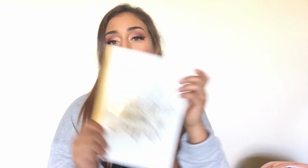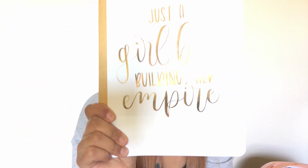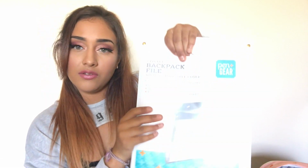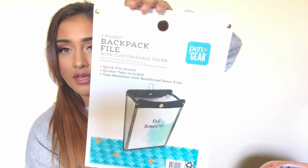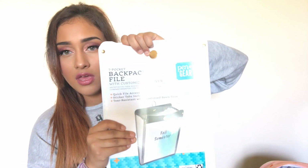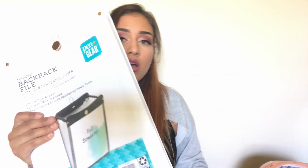I waited till after my first or second day of class, and then I went and got my school supplies. I have this notebook. It's just a little college rules notebook, but it says Just a Girl Boss, Building Her Empire, because that is me. And then I have, I really need to take this out of it, but I guess I kept it in for the video, it's like a file folder thing. I really like it. It was only $2 at Walmart. And instead of having a whole bunch of folders, it's just compact. You can keep a whole bunch of different things in it in one, so I really like this.